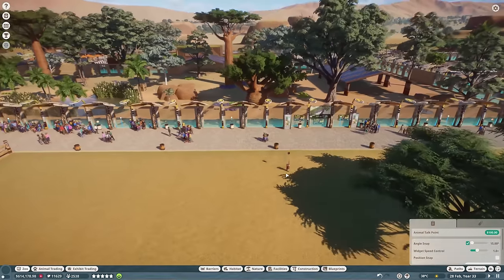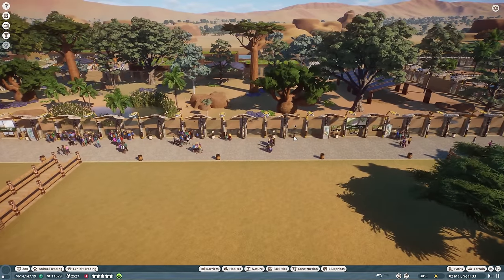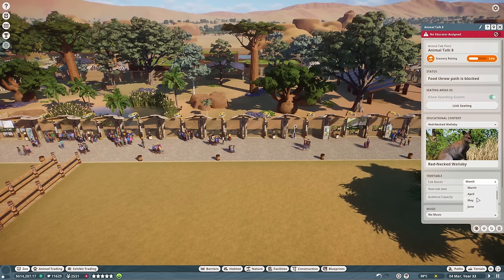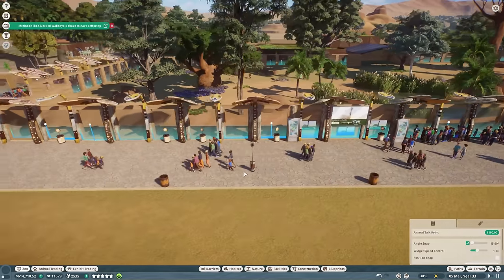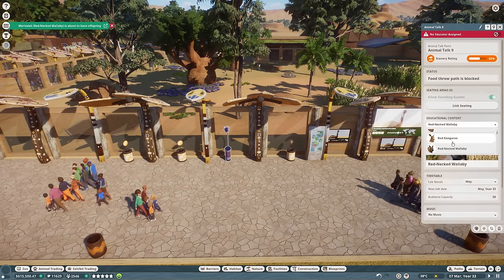We've got our red-necked wallabies around here. Now I'm going to put a talk here, and we are going to have some seating for this one. I'm going to link this. This one is going to be on the red-necked wallabies in May. And then we're going to have the same thing over here with the emu. We're going to have an education talk here, and this is going to be on the emu.